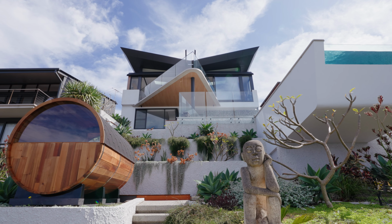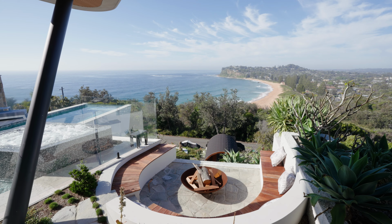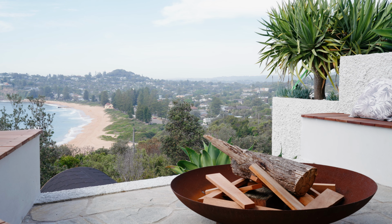I absolutely love living in this house. I've covered every single base of building this, between what Mark has designed to what we've added on. We've got the pool, which is absolutely stunning. You've got the fire pit, you can sit entertaining, looking out across the view. You've got the sauna for wellness.